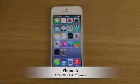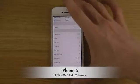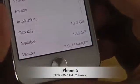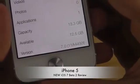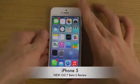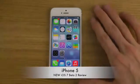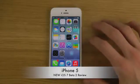Hey guys, so today I want to check out the new iOS 7 beta 2 update here for my iPhone 5. If we check it out in the settings area, you can see that this is the name of it, 11A400F. It's still iOS 7.0, as you can see there. But let's check it out. There are some new updates in here that we can check out in this video.